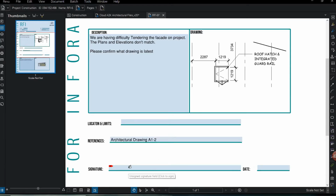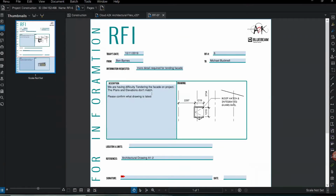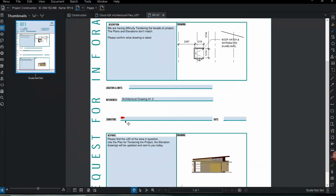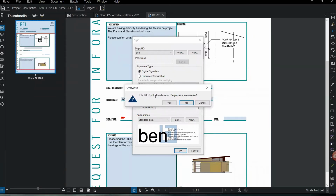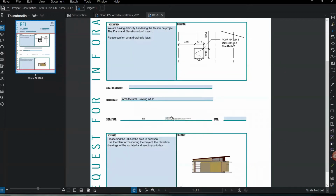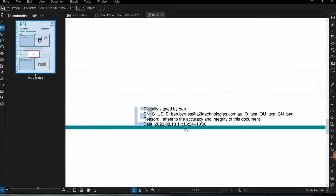I can apply a signature as well. So if I did want to certify this drawing so it wouldn't be changed, I can actually apply a signature. If I go here, I do have a digital ID and that signature will apply. And I can put a reason in there that I am attesting to the accuracy and integrity of this document and apply that signature. This will save that file. Obviously, once it's saved, it's part of that file and it's got in there my name and my digital signature.